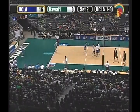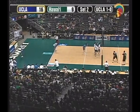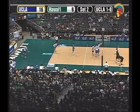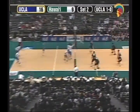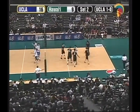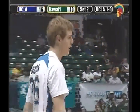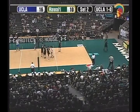Walker having a hard time putting a ball away from that right side in this first rotation. Walker's position is right back in serve receive, so he has to hit from that right side, traditionally a left side hitter. Bridgman finally halted. Bridgman, again, a long setting tenure for UCLA basketball.